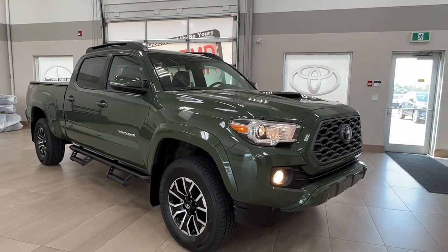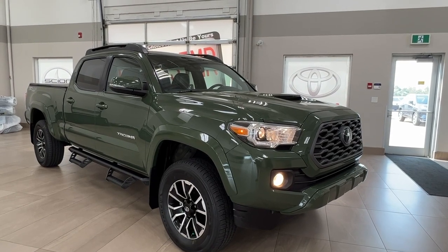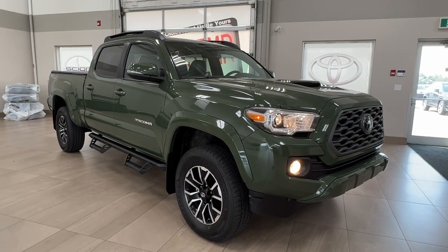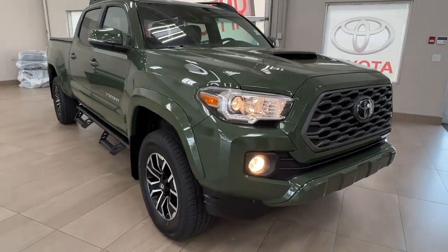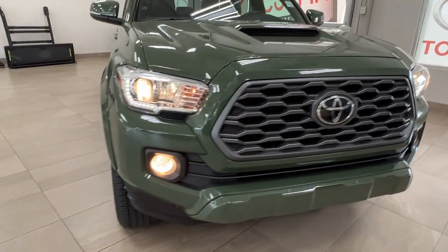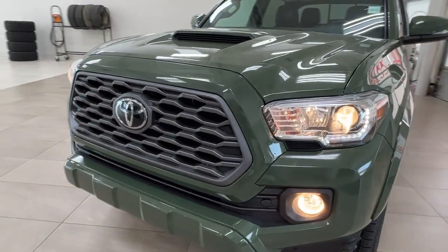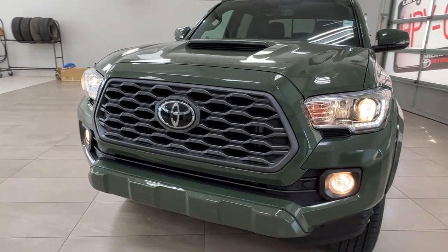Today we're looking at a 2021 Toyota Tacoma TRD Sport in the color green. Let's take a look. So, starting under the hood, we do have a 3.5-liter V6 engine, automatic transmission, gets up to 278 horsepower and 265 pound-foot of torque.